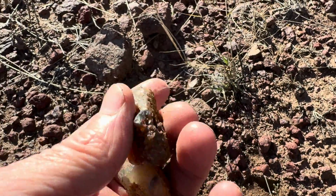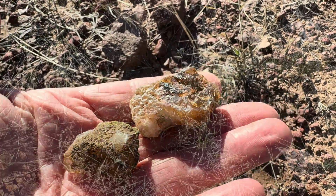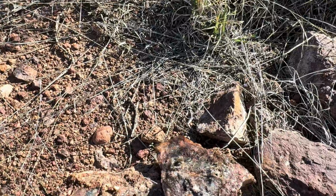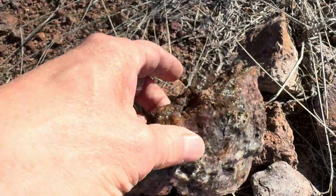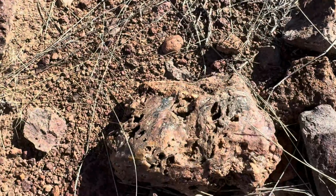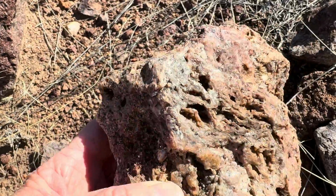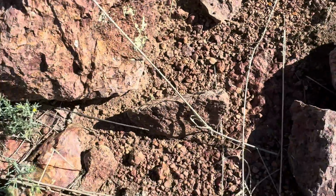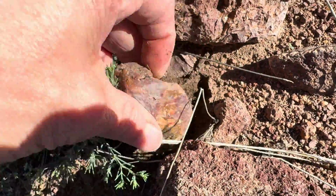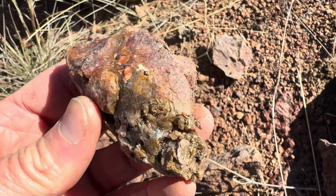Wow, this field is just literally littered with this kind of stuff. I just found a nice little area here that has this, which I just got wet, which is some kind of mossy agate. This big old stone here, clearly some kind of agate, and then this little colorful thing right here. This is amazing, this little spot. Oh my goodness.